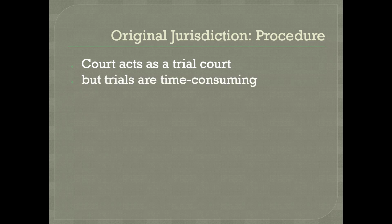Original jurisdiction cases have an interesting procedure as well, because if you'll recall, original jurisdiction courts are trial courts. In these cases, the court is supposed to find the facts and act as a trial court. But trials are time-consuming. You've got to have witnesses, and you've got to sift through a lot of evidence. And of course, the Supreme Court doesn't have the time for all of that. So it hires somebody who's known as a special master.